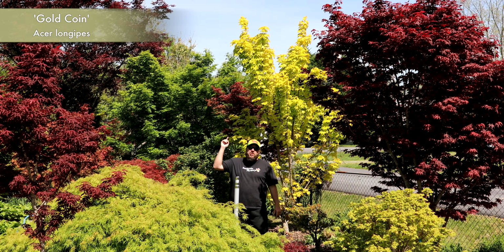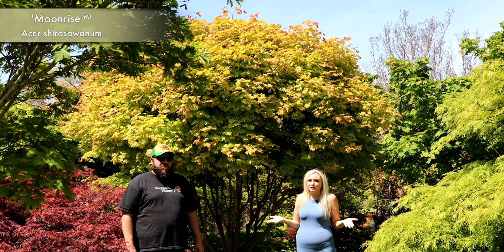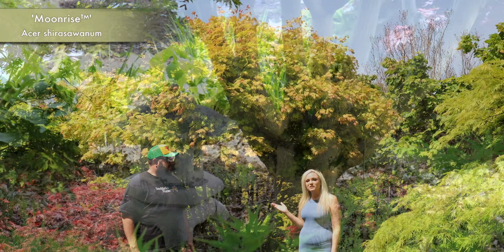Gold coin though, showing out in the garden. Hey guys, this is Moonrise. This is one of my absolute favorite trees. It was actually the first tree I ever noticed because of its different colors. It goes from pink over yellow, and it's just a beautiful tree. This is a really old specimen of this tree.